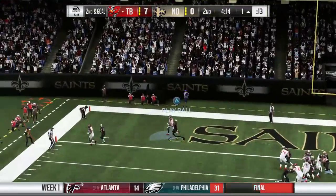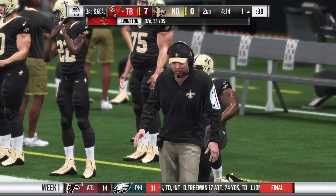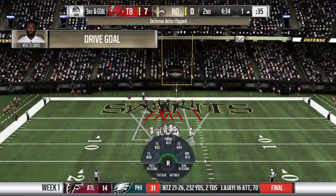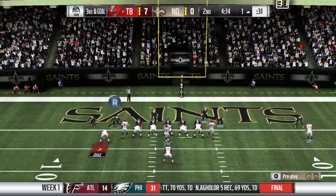Jameis to throw it. And he just chucked that one out of bounds, out of everyone's reach. Maybe a wise call not to take a sack in this part of the field. It brings up third down. So can this New Orleans defense stand tall again? 3rd and goal.